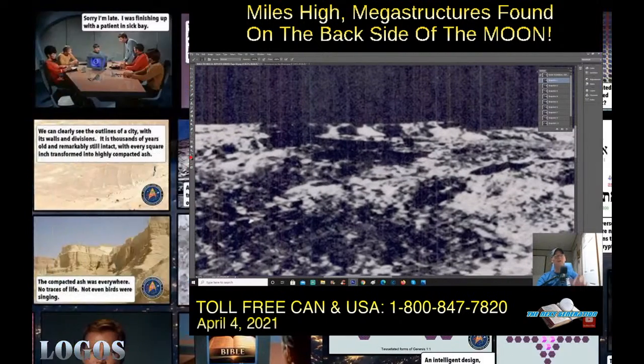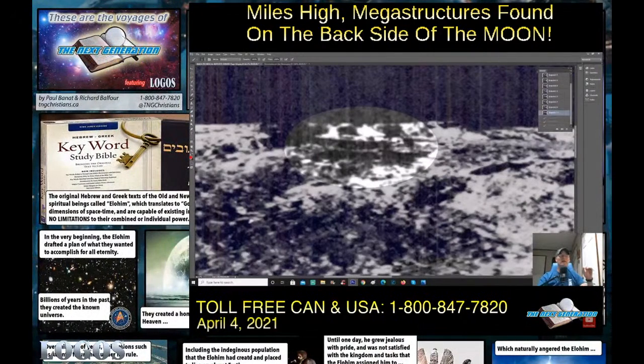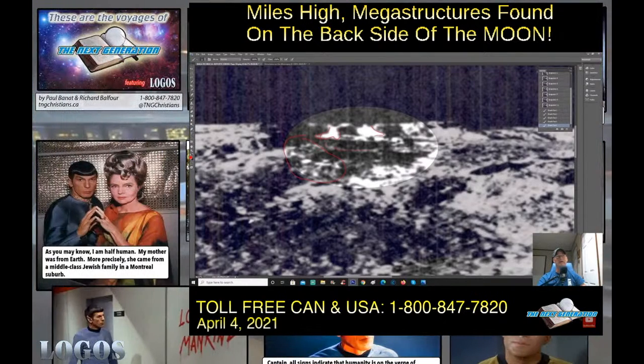I wanted to check this out more, and I told you guys, well, this may actually be some kind of structure that has multiple levels, right? Let's enhance that. Check this out. Not only do we see things over here, but look at this thing. You can see it's right here, it's very faint, and all of a sudden it's completely whited out. Like they airbrushed something in here to make it much brighter so that you can't see the top of this. But I can see what looks like framework built into this.